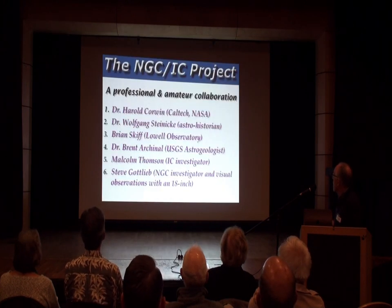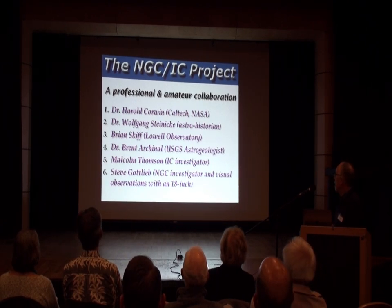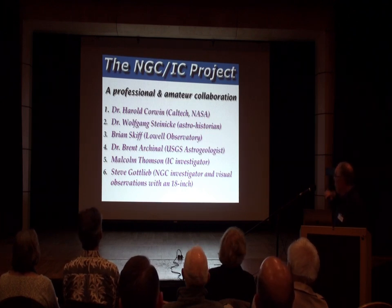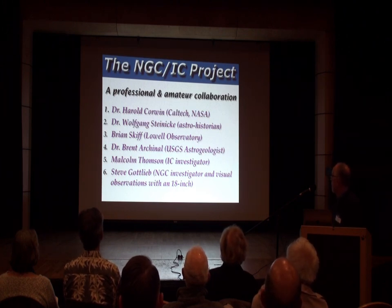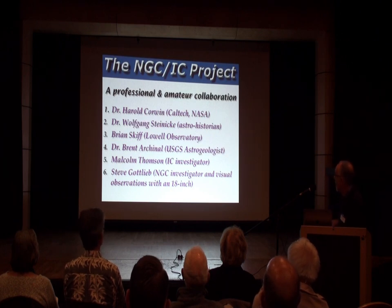So this is a list of the main six people that were involved in this project. The first one is the professional that I mentioned I first got in contact with, just exchanging letters, Harold Corwin. He's now retired, but he was an astronomer at Caltech. Wolfgang Steinicke is in Germany, and he has a PhD in the history of astronomy. Brian Skiff started off as an amateur and became a professional at Lowell Observatory. Same thing with Brent Archinal. He started off as an amateur and works for the USGS as an astrogeologist, creating maps of other planets. And the last two were visual observers, investigators, including myself.